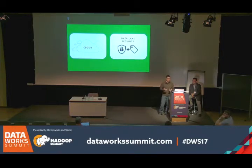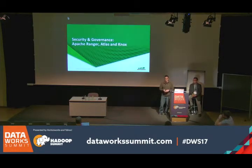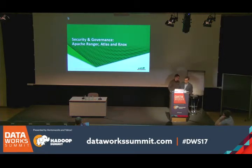So we're calling this really about how do you bring data lake security and bring those services together into the cloud environment. So some of the key building blocks here are Ranger, Atlas, and Knox. And I want to hand it over to Srikanth to give you an overview on those just so you have that piece, and then we'll work on putting them together. Thanks, Jeff.